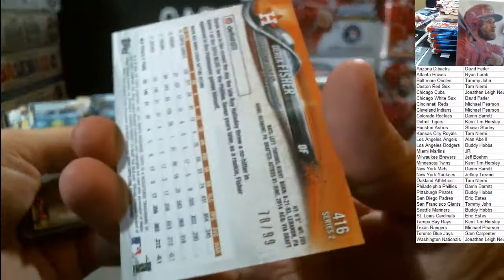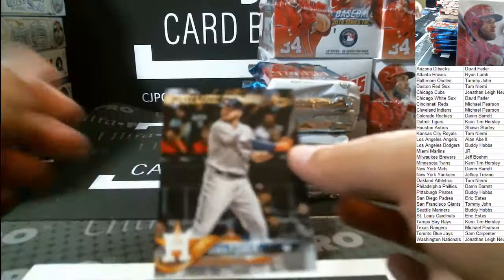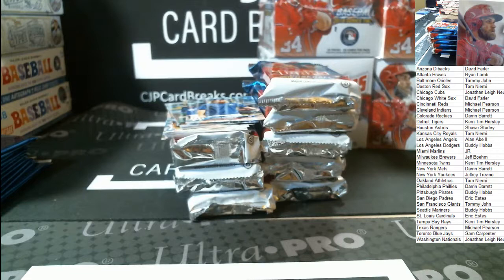We got a retro right there. I think we got a short print as well. Check that out. Got a retro out of '99. Derek Fisher for the Houston Astros. That's on the thicker, older card stock. Feels like an older card right there.